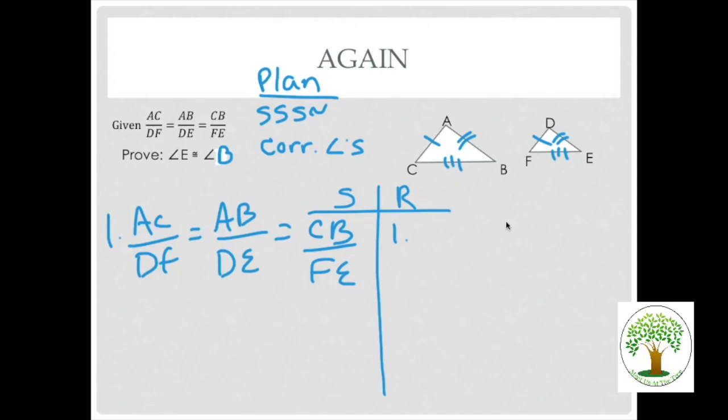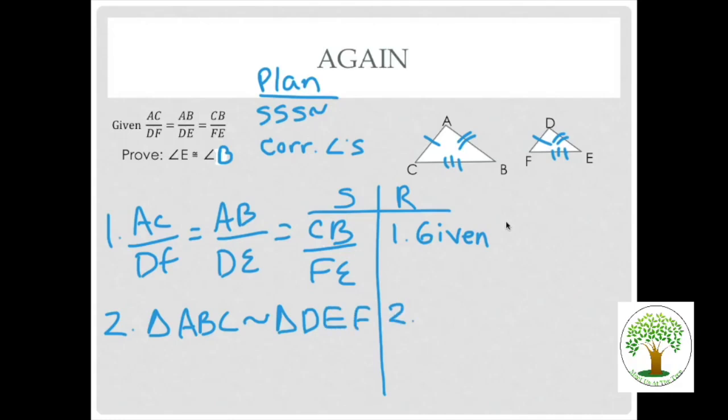What's the reason again? Now, number two, what's my next statement going to be? Be careful, I kept doing that. It's not congruent. Be careful. It is similar. Very good. Yeah, I did that when I was doing some stuff too. Similar to D, what goes with A? D goes with it, okay? And then E, F, oh wait, EF, right? EF. What reason? Side, side, side. Side similarity.